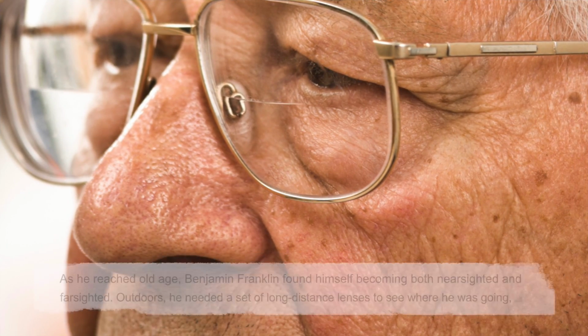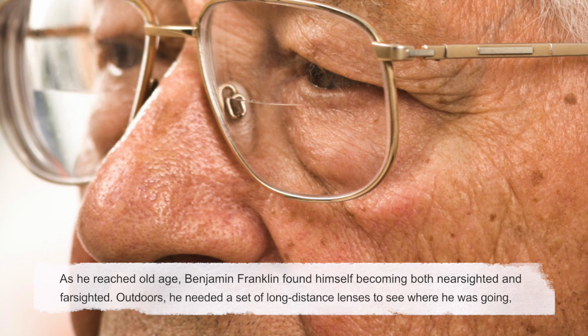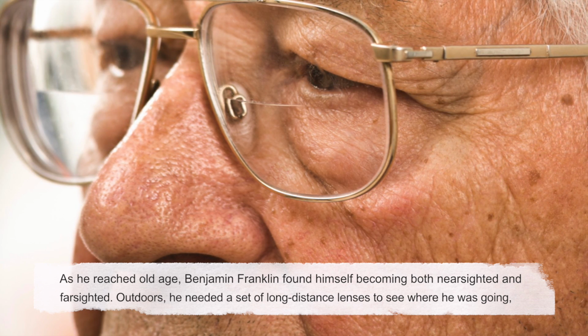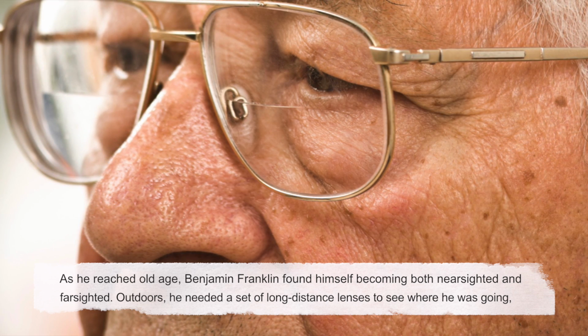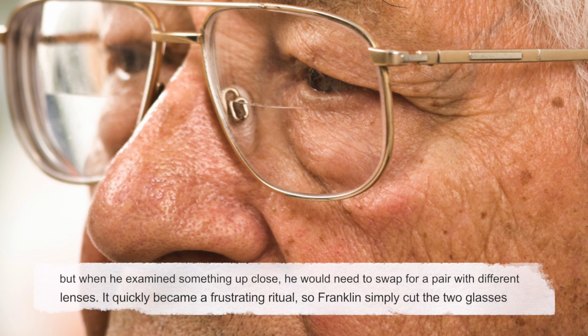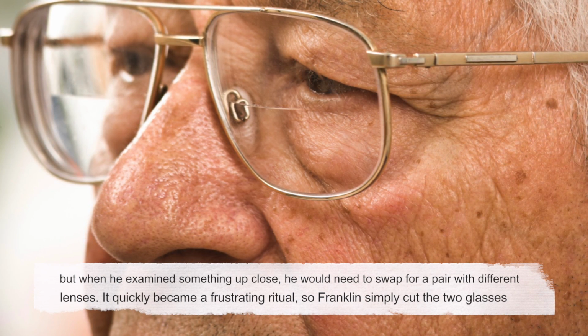Bifocals. As he reached old age, Benjamin Franklin found himself becoming both nearsighted and farsighted. Outdoors, he needed a set of long-distance lenses to see where he was going. But when he examined something up close, he would need to swap for a pair with different lenses.